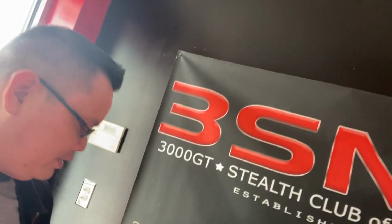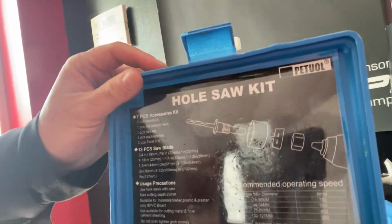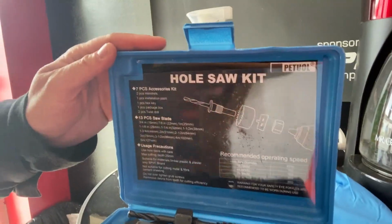So we're back at the clubhouse, and this is what I got from Amazon. Wholesale kit, just for little projects that we got going on.